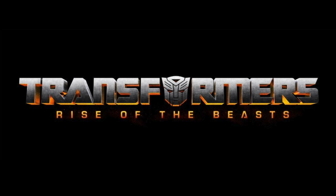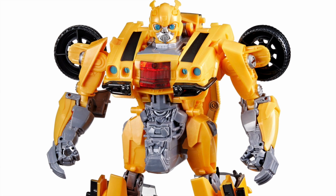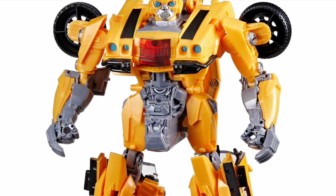And hold up, stop the press. Just as I was about to hit the publish button on some of the reveals that we literally just discussed, we got another Transformers Rise of the Beasts reveal, and it's looking to be the sickest one yet. This is a Transformers Rise of the Beasts Beast Mode Bumblebee, otherwise known as Eagle Beast Mode Bumblebee. And guys, this looks freaking cool.